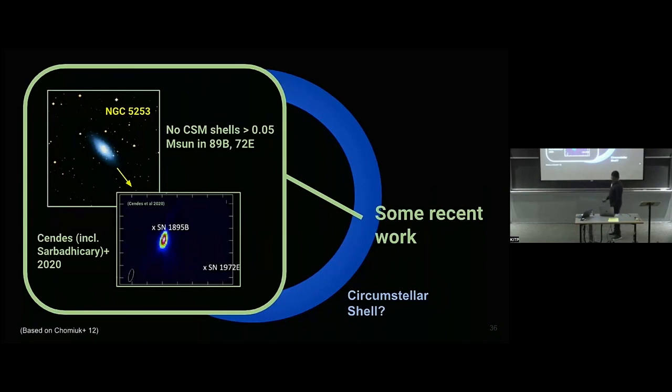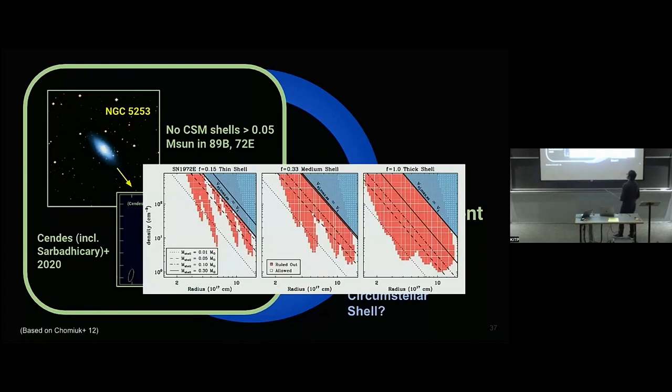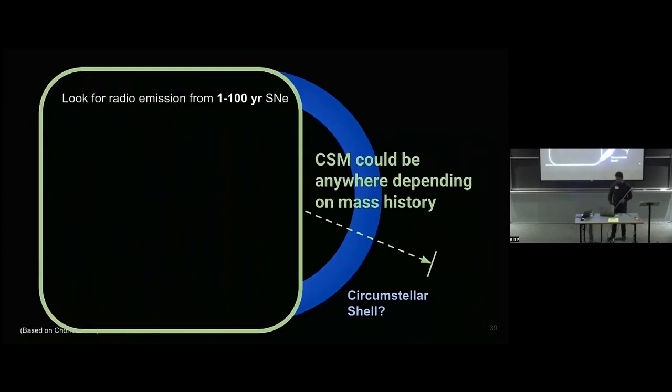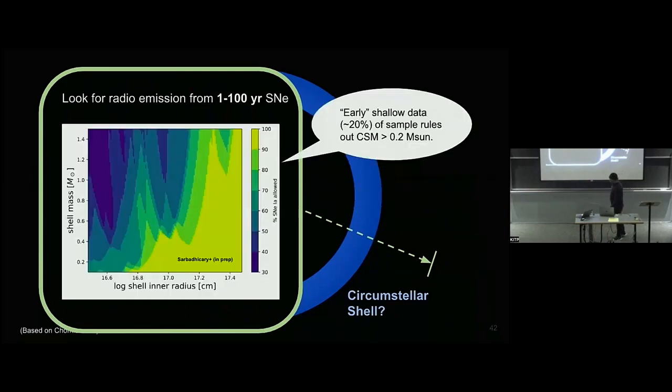Again, nothing was seen, but we were able to constrain with Chelsea's models that if you have any CSM shell, it should be less than 0.05 solar masses. The problem is that the radio emission depends on how thin the shell is, and also what the mass loss history of the white dwarf is. This means that we need to look at a lot of supernovae to really constrain the parameter space of shells. So this is an ongoing project where I'm looking at all the 1A supernovae that have gone off in the last 100 years and trying to constrain that.